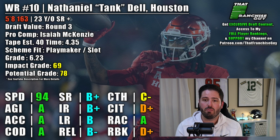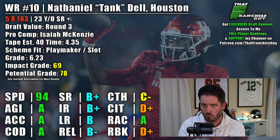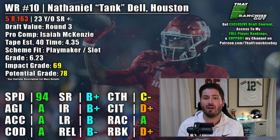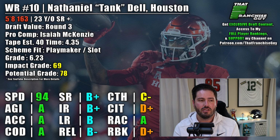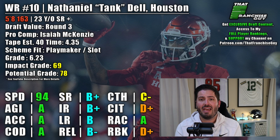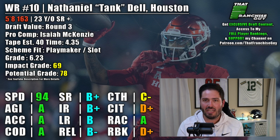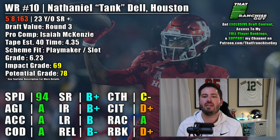With Nathaniel Dell, what might be a normal catch for someone else is him having to lunge forward or leap backwards, and it might hit his hands, but the level of difficulty is just so much more there that he's going to end up dropping it. So he's not going to be an ultra reliable third down target that in a pinch the quarterback can put the ball up to him. No, that's not going to be his game.